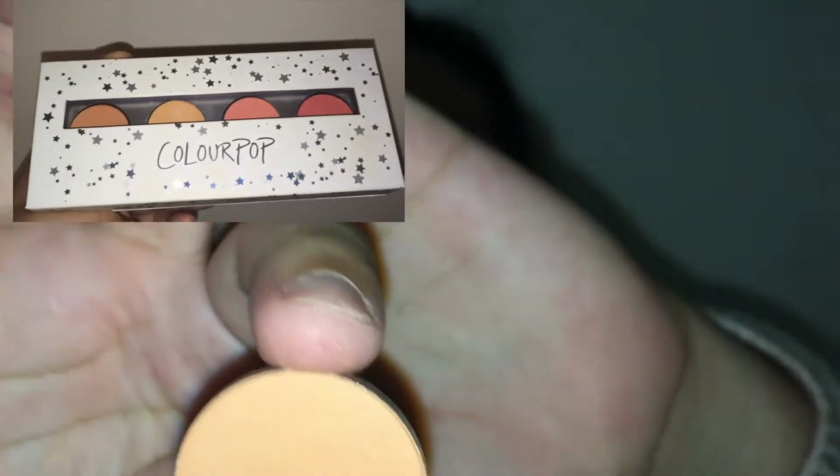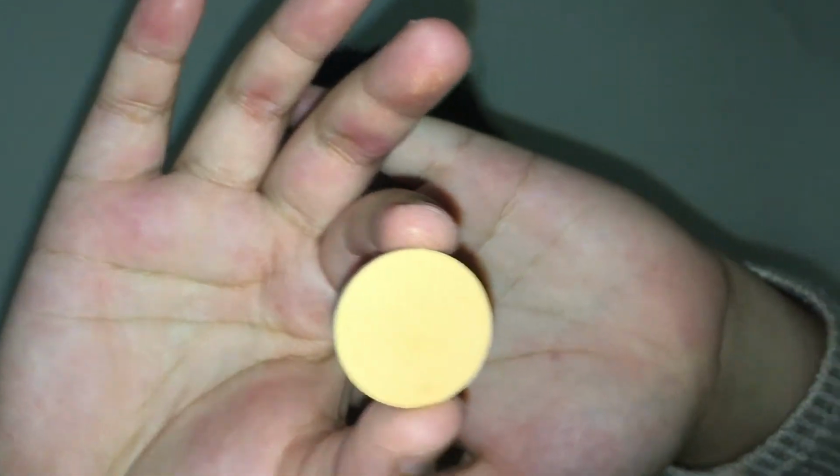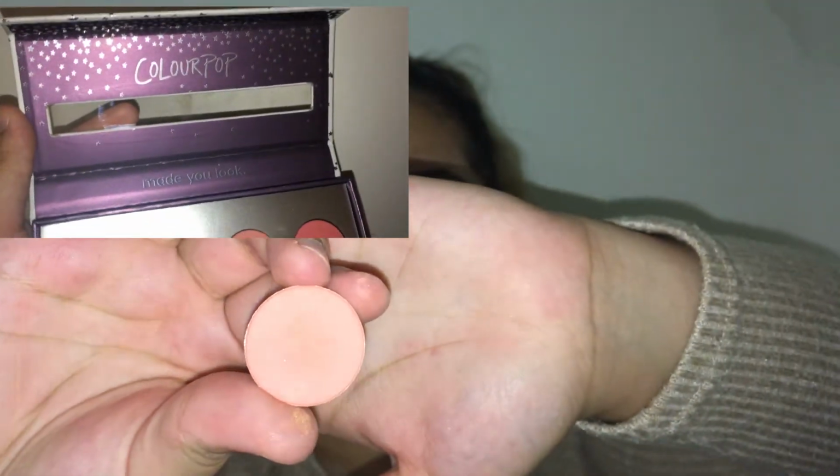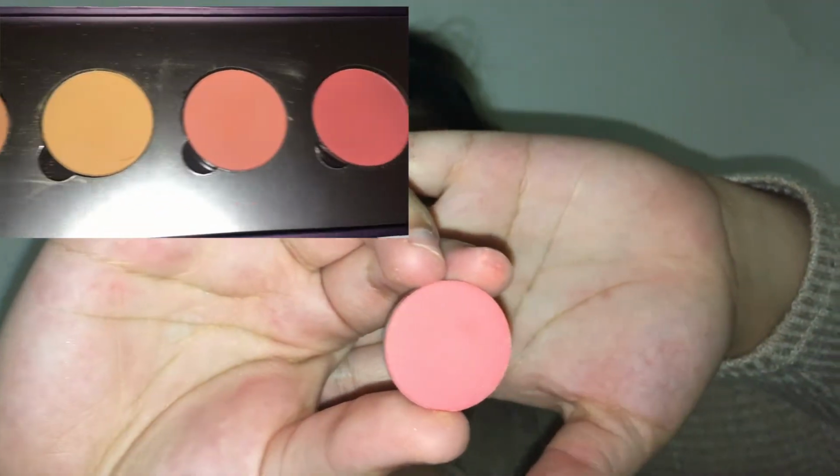So now onto the Colourpop palette. The way that the Colourpop website works is that if you buy four of their eyeshadows, they will throw in a free magnetic palette. So the four colors that I bought are I Owe You, Running Late, Wait For It, and Making Moves. So those are the four colors that I bought.